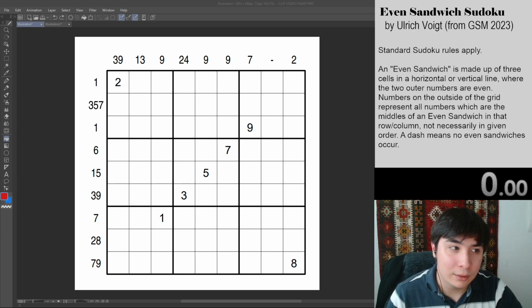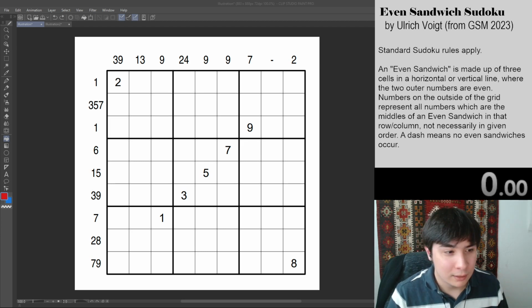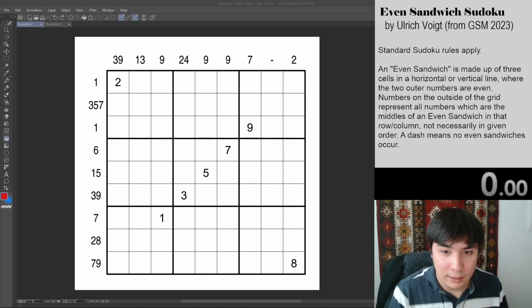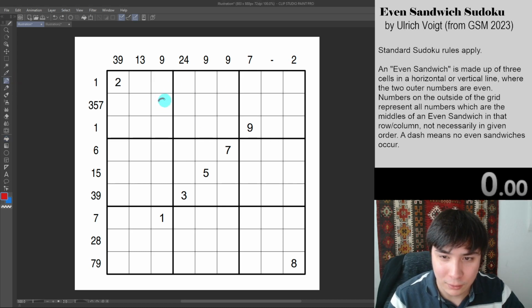Anyways, this is called even sandwich Sudoku. Sandwiches, in Sudoku, that's basically just a thing in between two other things. In this case, it's the two outside things being even numbers, and whatever's in the middle is on the outside. So for example, if we have a 3 here and a 4 and a 2, this is going to be an even sandwich because it's a number in between two even numbers.